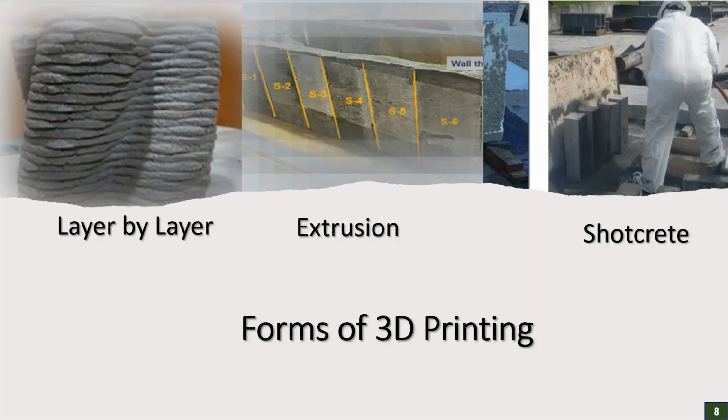There are several ways of 3D printing. I have listed here layer by layer. That's the most common one, where you deposit layer by layer of a material of your choice using a 3D printer. There's also extrusion. Extrusion really is like slip forming, in that you print a cross section, and you can almost print any kind of cross section that you want. Now, some people also categorize Shotcrete or pneumatic application as a form of 3D printing. So in a way, you can say these are the three main ones. We have some other projects that we are conducting in 3D printing, and these are the three main ones that we are addressing.